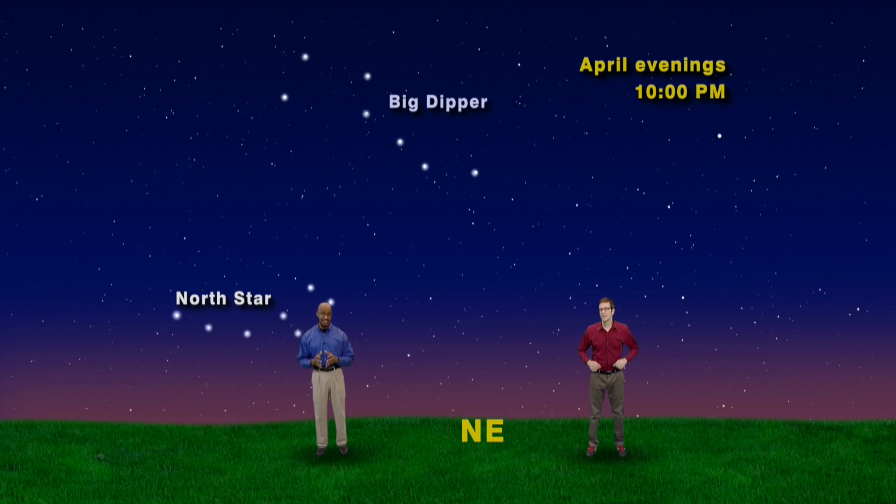Now, let's use the Big Dipper's handle to find two more wonderful stars. Simply draw an imaginary line through the handle of the Big Dipper and extend it out along the curve, or arc, and you'll arc your way to the bright star Arcturus. So in other words, repeat after me. Follow the arc to Arcturus. Hey, that's pretty catchy. I know, right?